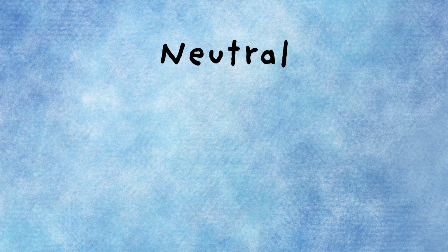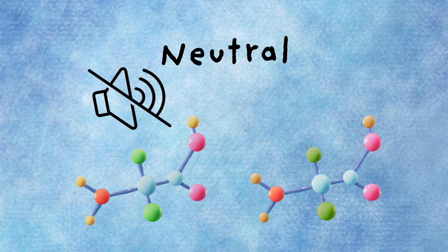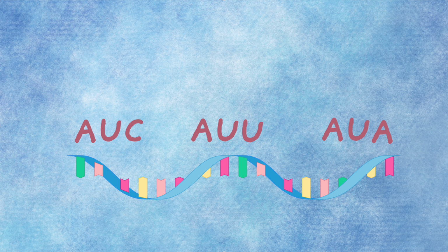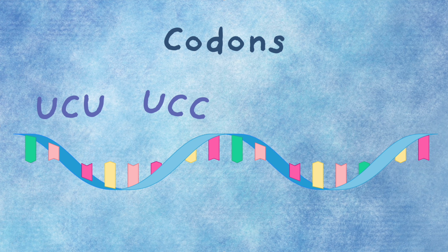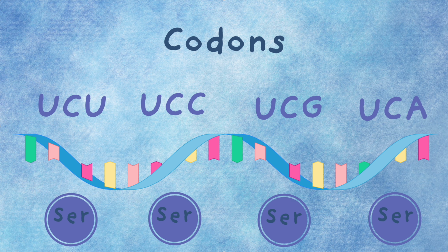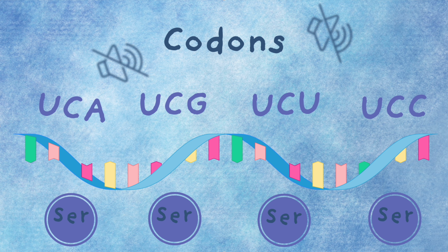Neutral mutations are mostly silent mutations where the change results in the creation of a similar or identical protein. This is possible as multiple different combinations of RNA nucleotides called codons exist for the same amino acid. For instance, the codons UCU, UCC, UCG, and UCA all code for the same amino acid serine, meaning a mutation in any of the last nucleotides would be silent.